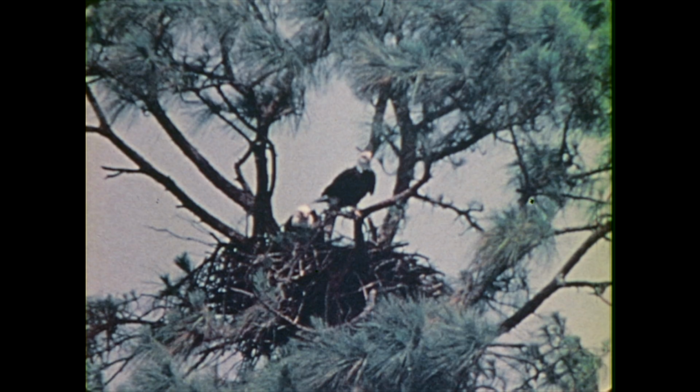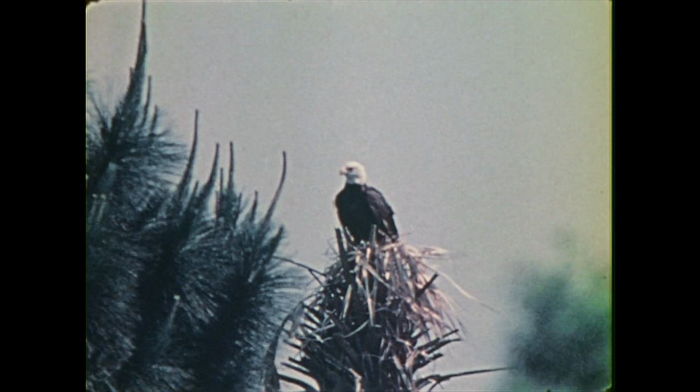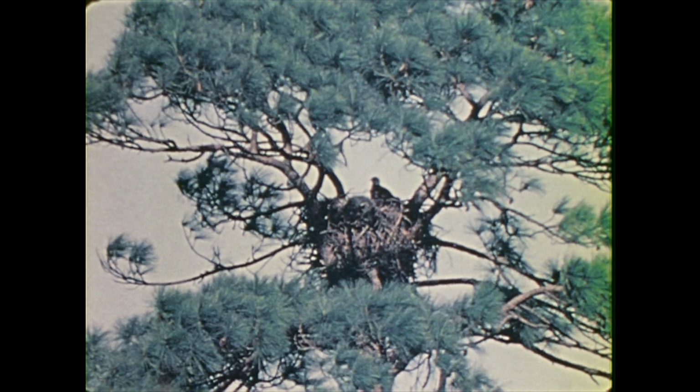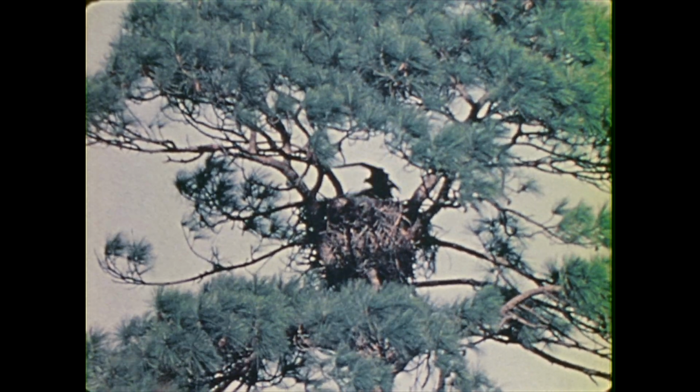Approximately 20 nests of the American bald eagle are located on the refuge. This national symbol, also an endangered species, which ranges across the nation, is returning to and raising its young in increasing numbers at the Merritt Island Refuge.